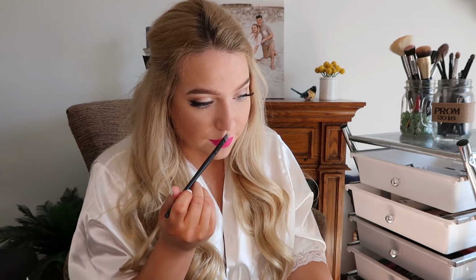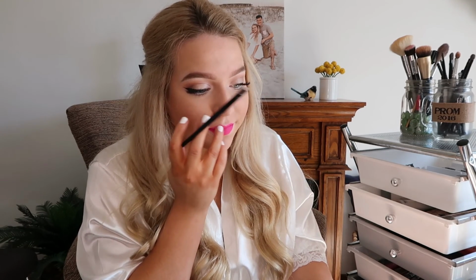It just makes your lips pop a little more. And I'm not really happy with the way I did this Cupid's bow, but yeah, it just makes your lips pop a little more. So this is the completed look. Let me try to show you a little bit closer.